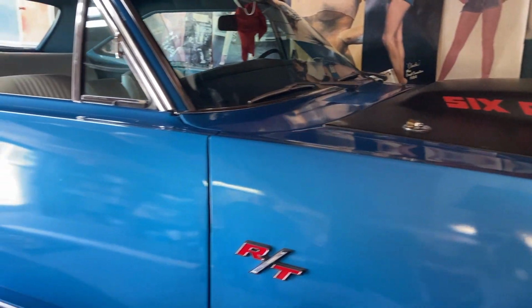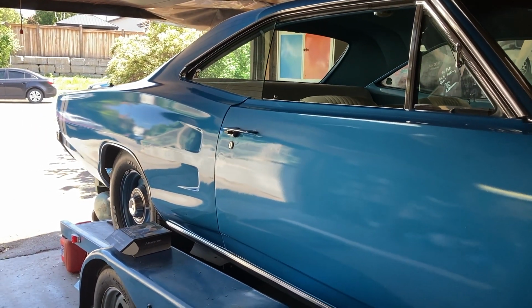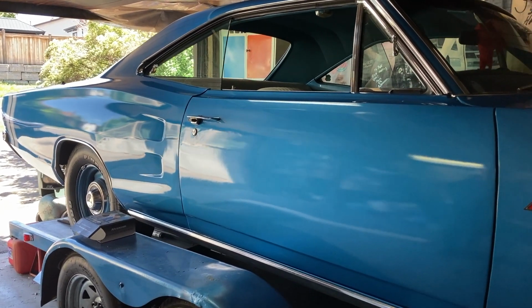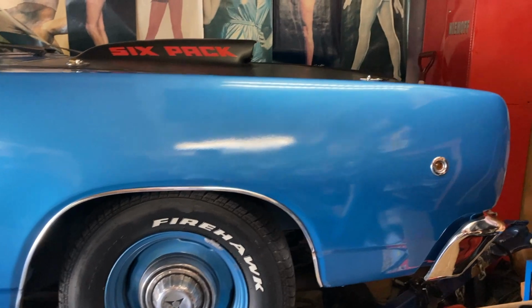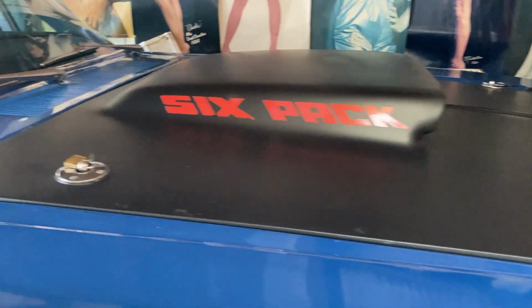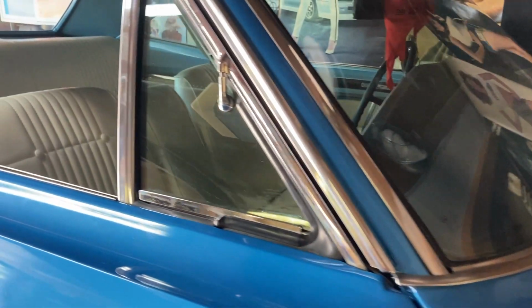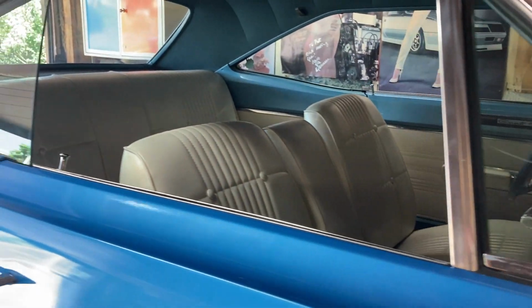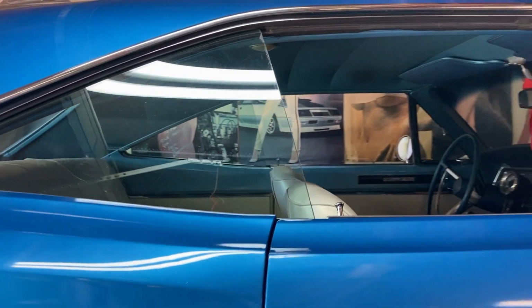So did you have this while you were in school here? No, I was just finished school. But I was working for the Bank of Commerce at the time. Okay. But I wasn't old enough to sign for a loan for the car, so my mother had to sign, and my grandfather co-signed. Wow. So brand new, back in 68, you bought this thing. And then you took her to California.